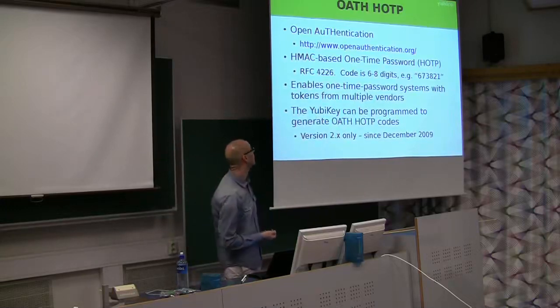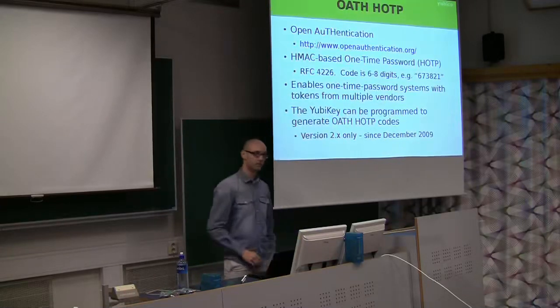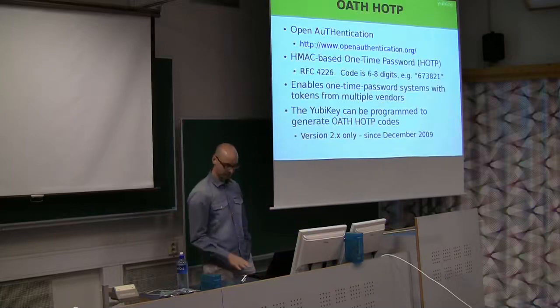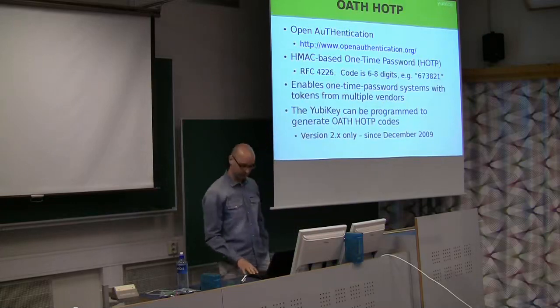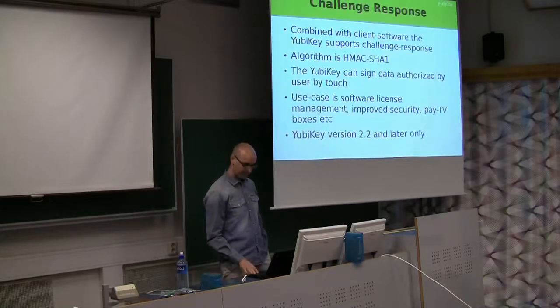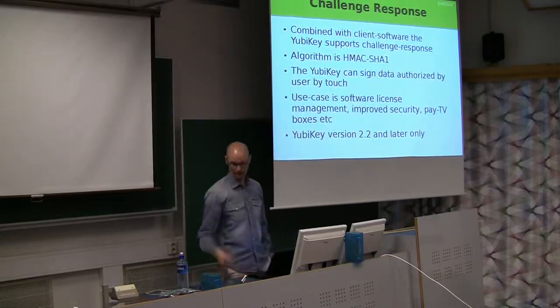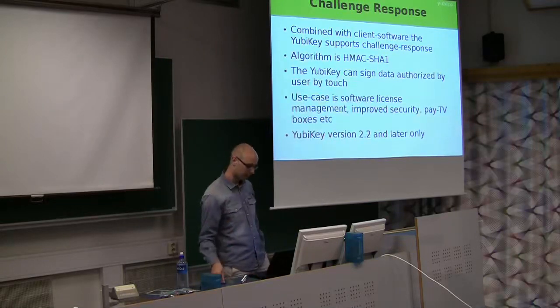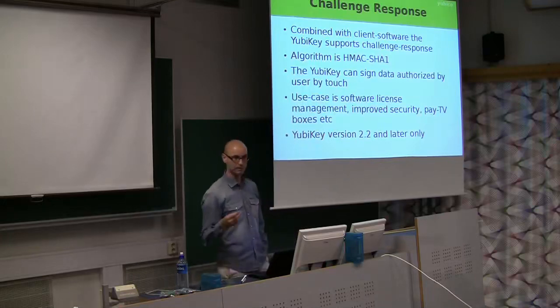And this is an open standard, so anyone can read it and implement it. So we've supported this since, well, 2009, which is quite a long time now. And recently we also support challenge response, so you can send something into this and get something signed out of it, because that's often seen as a weakness: this device doesn't sign anything coming from the server, it's just sending something to the server.